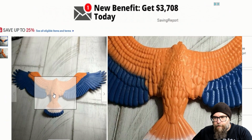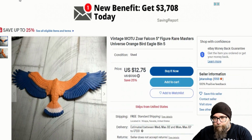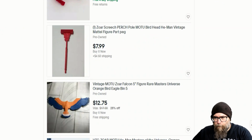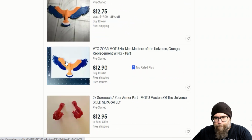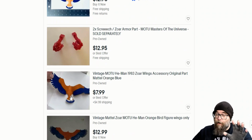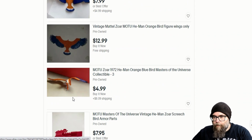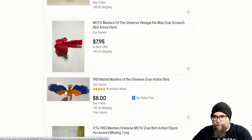Dude, do you even know what you're selling? I mean, it looks beautiful, but without a body, what's the point? Here's another one. Orange replacement wings part. At least they labeled it correctly. This dude, it's rare. It's missing his body. That's pretty rare. Harnesses. Just the wing part, oh my God, missing a foot, harness.